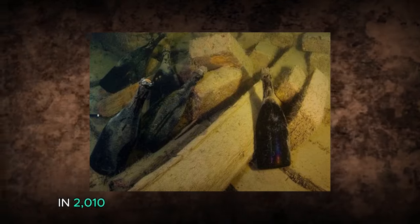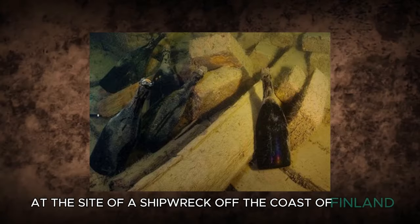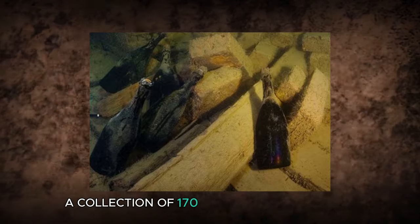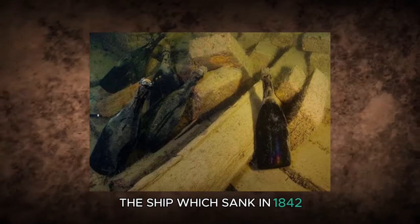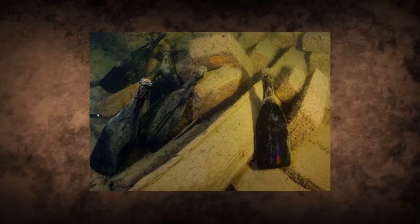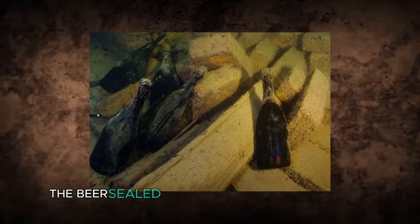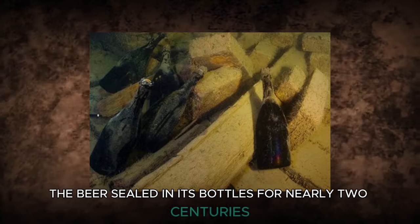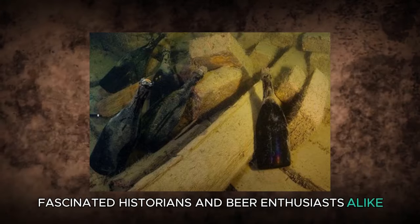In 2010, divers discovered an incredible find at the site of a shipwreck off the coast of Finland, a collection of 170-year-old beer bottles. The ship, which sank in 1842, had been carrying beer, and surprisingly, the bottles were remarkably well preserved. The beer, sealed in its bottles for nearly 2 centuries, fascinated historians and beer enthusiasts alike.